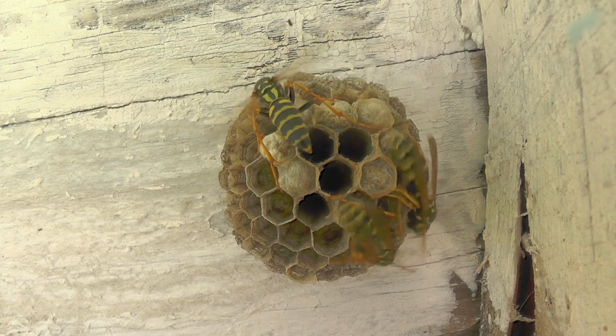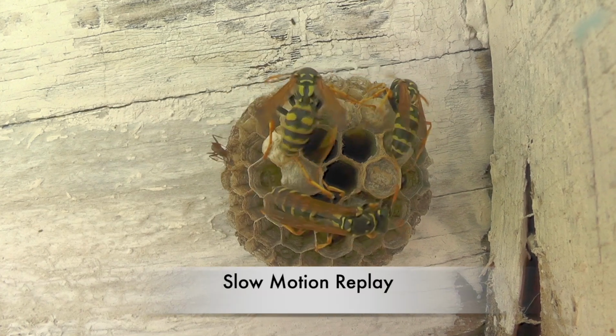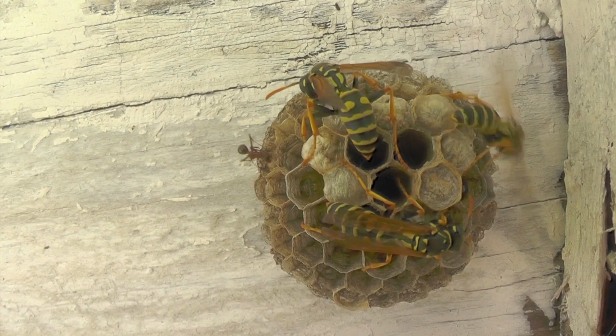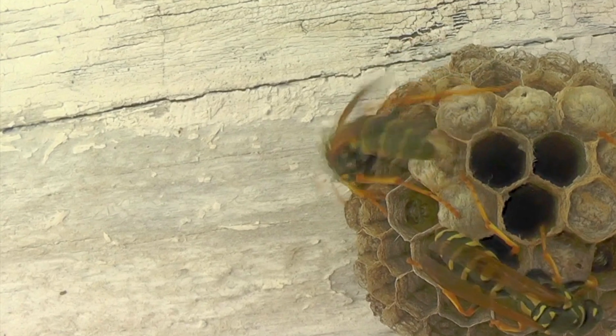Now they all have their alarm buzzes going and they're looking for more threats, but they got them. The ant is gone. Here's a slow motion replay of that amazing wasp judo, where the wasp darts at the ant, grabs it by the leg, and just physically flings it off the nest. They're amazingly fast at this.